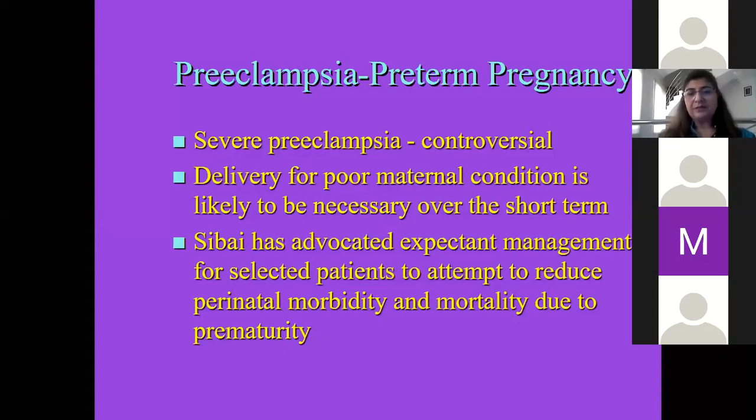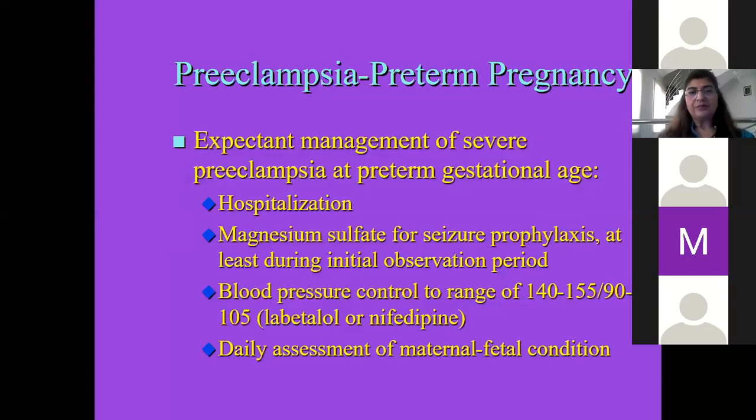Expectant management is for very selected patients, just to reduce the perinatal morbidity and mortality due to prematurity. In a preterm severe preeclampsia, the patient needs hospitalization and magnesium sulfate for seizures, not for blood pressure. The blood pressure is maintained at a normal level, up to 140 over 90. We do not need very tight blood pressure control, because it can also lead to hypoxia in the fetus.